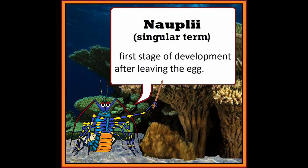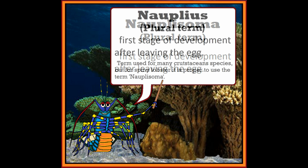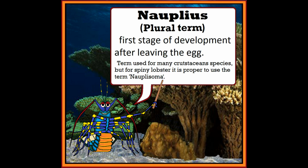Nauplius. Singular term. First larval stage of development upon leaving the egg. Naupliosoma. Plural term. First larval stage of development upon leaving the egg. Nauplii. Plural term. The first larval stage upon leaving the egg of many crustaceans.